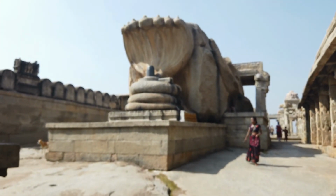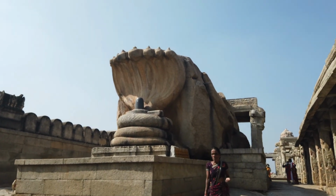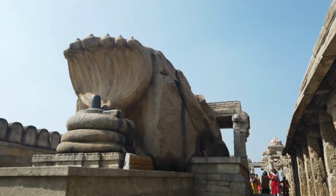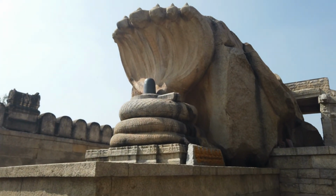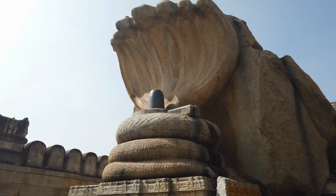And now we are going to see a big Shivling. Wow. It's called Nagalinga. Basically, that's a Shivlinga, and a snake is surrounding that, which makes it Nagalinga. Naga basically means snake.